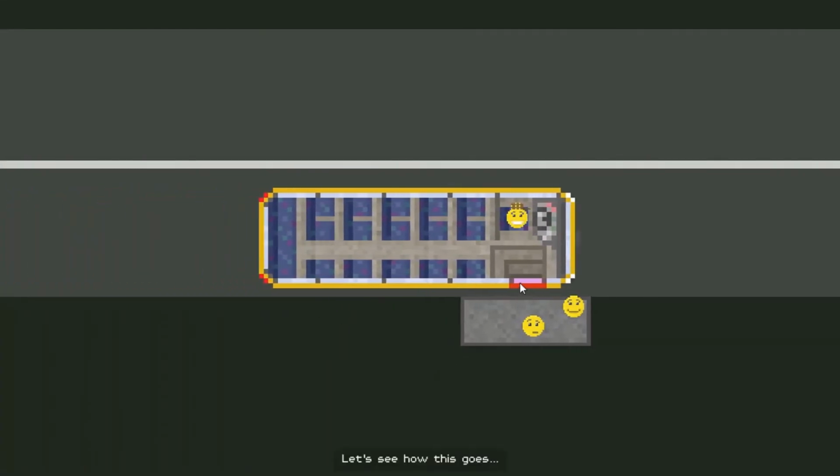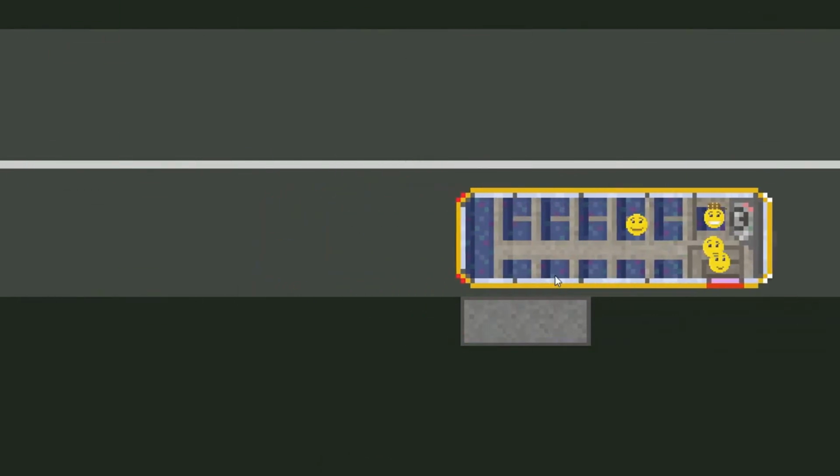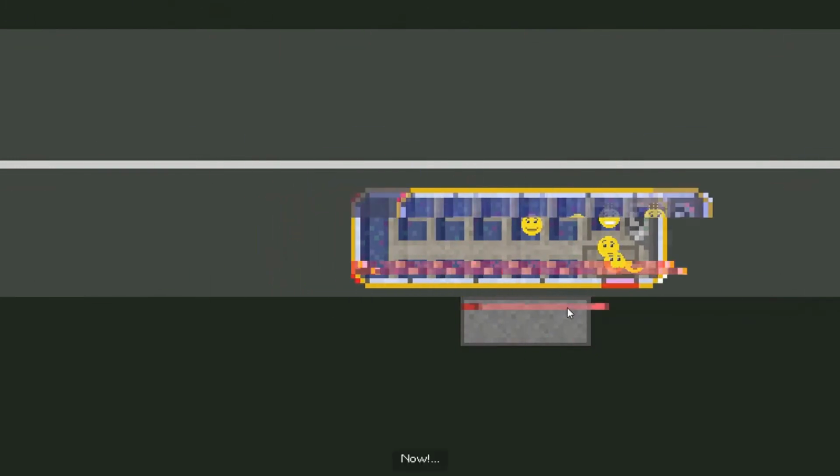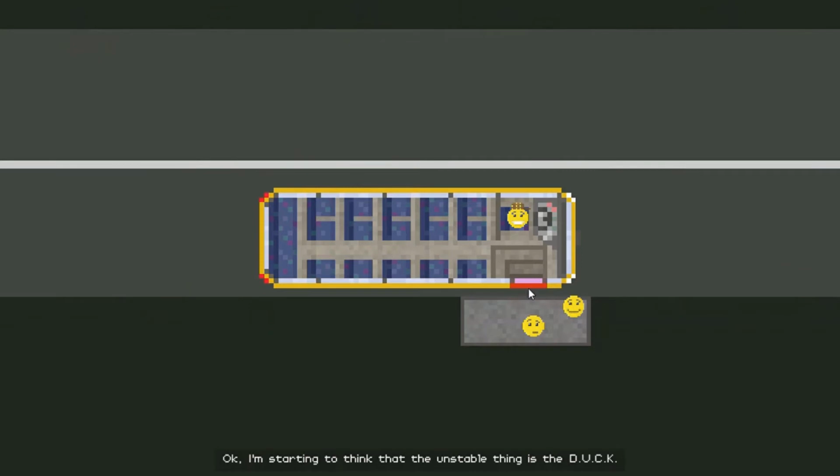Let's see how this goes. Wait for that one. You want to be a good driver, right? And... Ha ha ha! The bad solution doesn't work! Now, open the door and let him in. Good. Finally. Let's move. Why did it reset? Now. Okay, I'm starting to think the unstable thing is the duck. Or you. Or both of you.